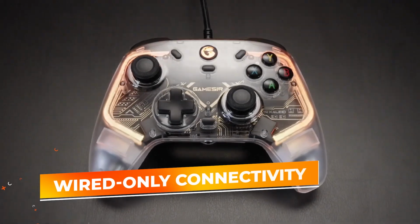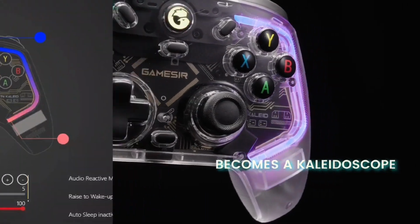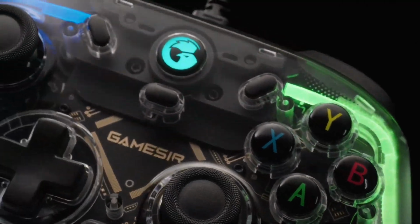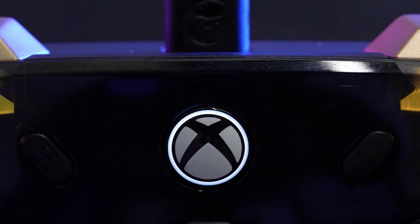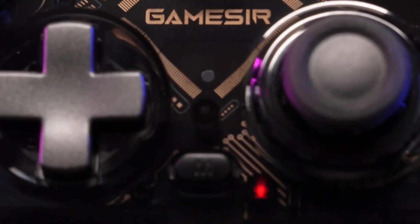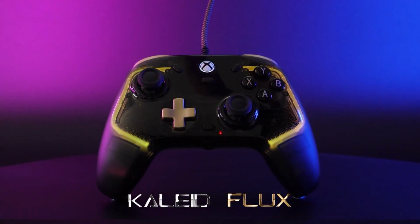It's wired only, so it may not be ideal for couch gaming across the room, but if you're sitting at a desk or playing competitively, that trade-off means a consistent, reliable connection every time. With its ergonomic design and pro-level feedback, the GameSir Kaleid earns its place in any serious gamer's setup.